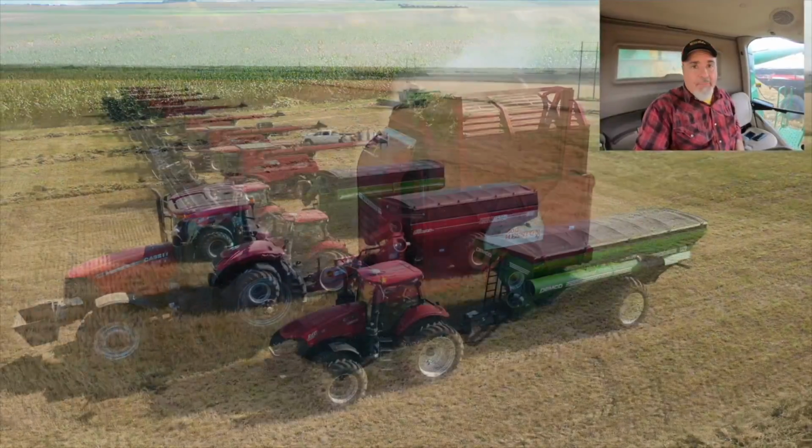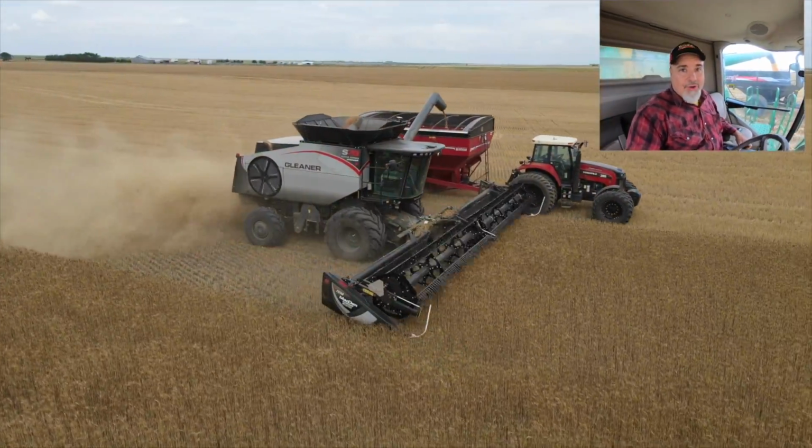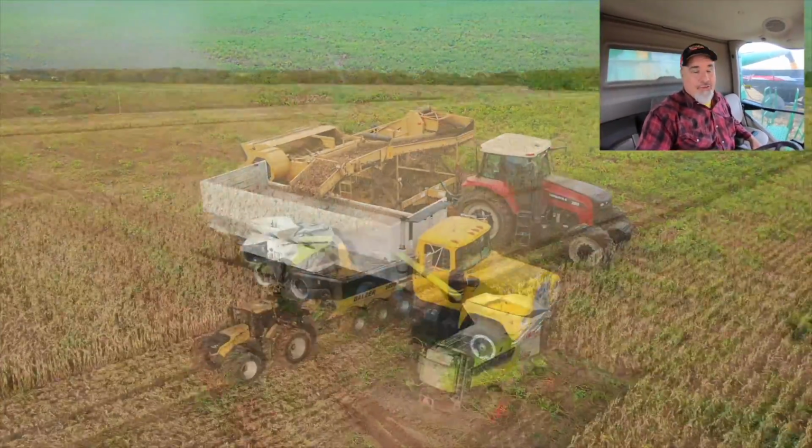When you're running combine and have that view over there, that's just pretty awesome. That's almost as awesome as watching that Mike Less guy on YouTube.